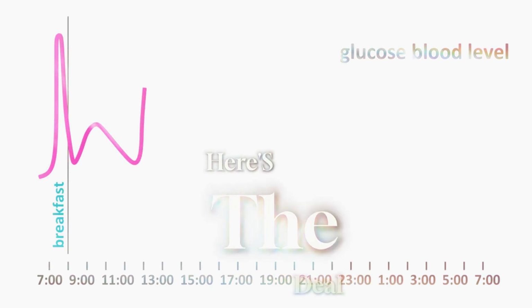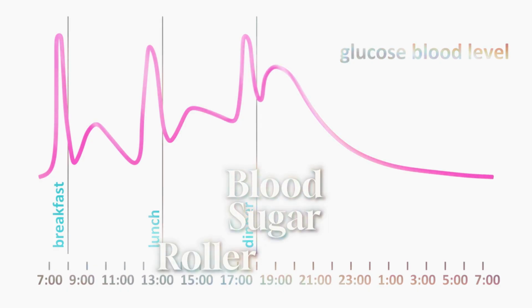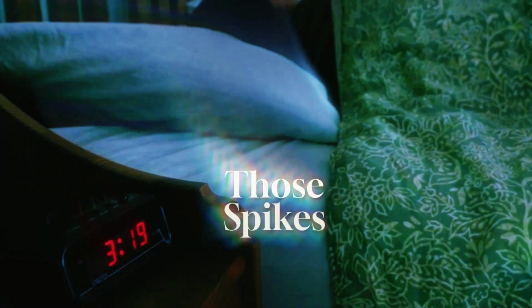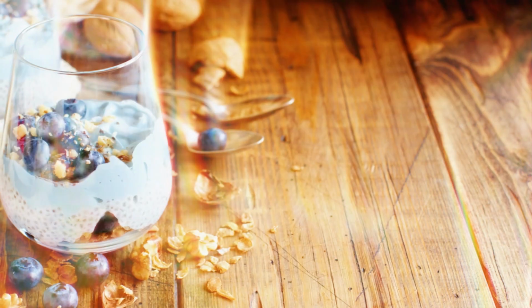Here's the deal. Sugary snacks at night can cause a blood sugar roller coaster. You feel great for a few minutes. Then comes the crash. Plus, those spikes can mess with your sleep and leave you feeling groggy the next morning. But don't worry, our yogurt parfait is here to save the night.